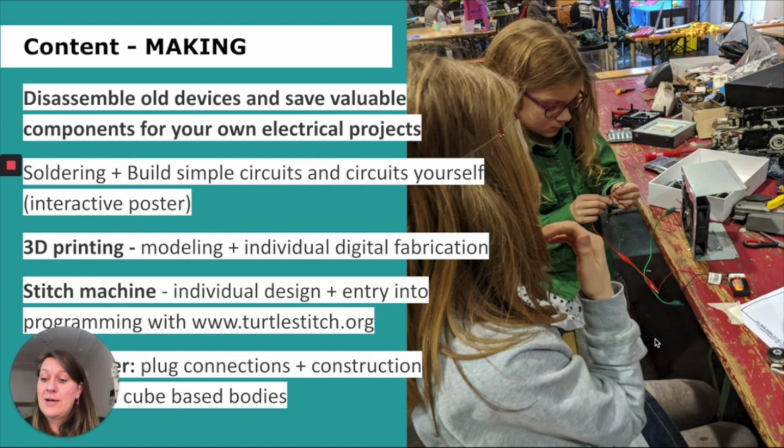works. Another unit that is part of the Makerspace unit is the introduction to coding via the stitch machine, which is something that I'm really excited about, because the idea is to also implement different fabrics, different techniques, and stitching and working with textile might be something that is not such a normal or logical approach to learning how to code. The idea is to use an open program that's called Turtle Stitch.